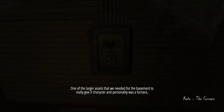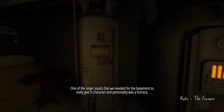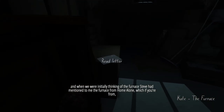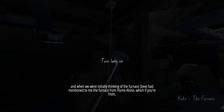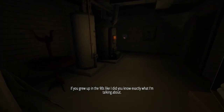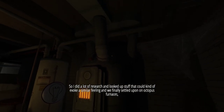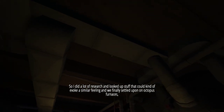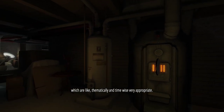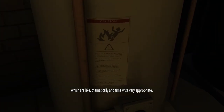One of the larger assets that we needed for the basement to really give it character and personality was a furnace. And when we were initially thinking of the furnace, Steve had mentioned to me the furnace from Home Alone, which if you grew up in the 90s like I did, you know exactly what I'm talking about. So I did a lot of research and looked up stuff that could kind of evoke a similar feeling. And we finally settled upon octopus furnaces, which are thematically and time-wise very appropriate.